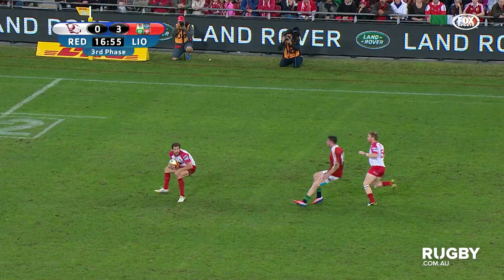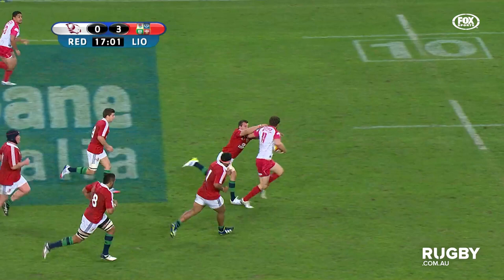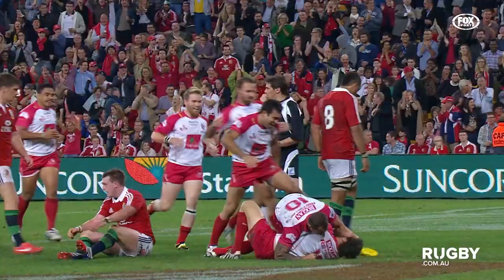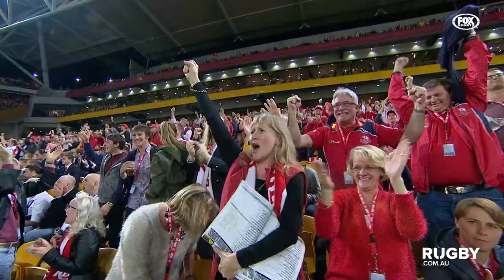Morahen. Cutting back infield and over the 10 metres he goes. He gets the fan going, one to beat. Chipping over the top. Luke Morahen. The bounce is good. Morahen is good. It's a try. Wow. One of the best individual tries you've seen this year from Luke Morahen.